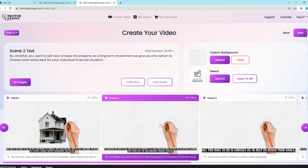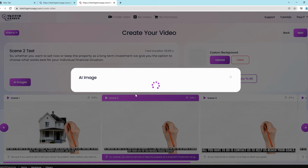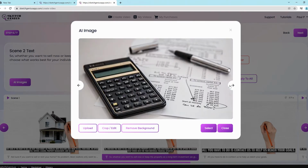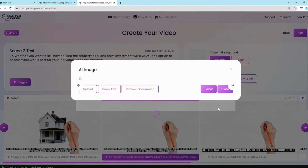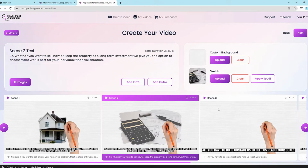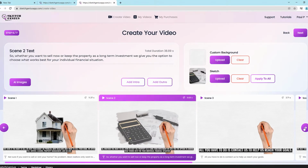Now, you can do the same thing for the second scene here. In this case, we're talking about long-term investment, and buying a property is a long-term investment. So you just click on AI images and it's going to find something to do with investment, right? Long-term investment, accounting, and finance, and that kind of thing. Wow, this looks nice. So we can just select this one and immediately have it ready to go. And you can choose from different varieties that our AI system will suggest to you, right? And obviously it's going to beautifully do that process.